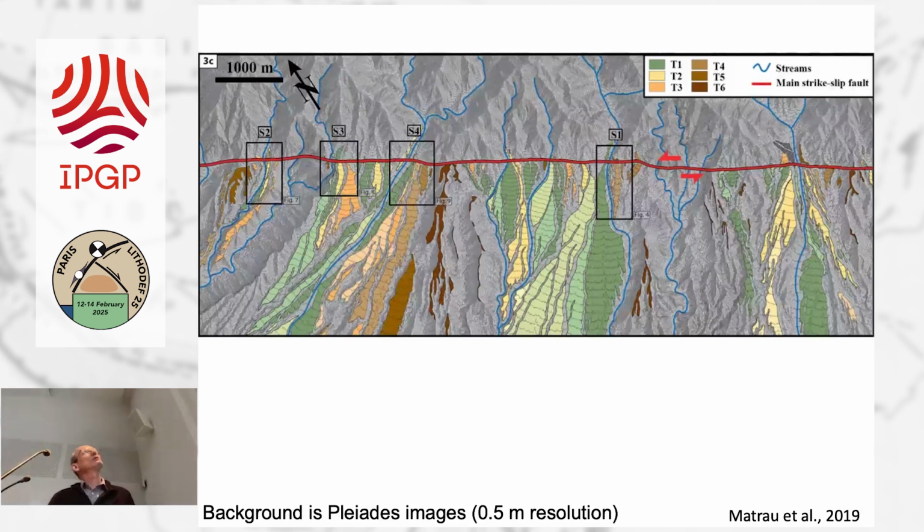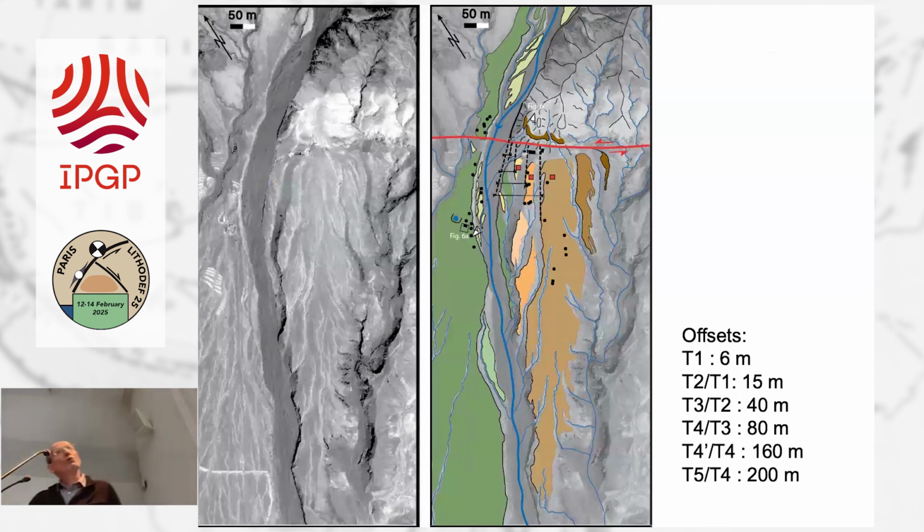These are the views of the different sites here. This is a map of the different terrace levels at each of these rivers. We worked with 4 sites here, and more precisely on one here, this site S1, where we also dated the different terrace levels. So just to focus on this site S1, you can see several terraces which are mapped here in these different colors. The stream is entrenched here to the north, and so we have a set of offsets that go from about 6 meters to about 200 meters for a set of about 5 terraces.